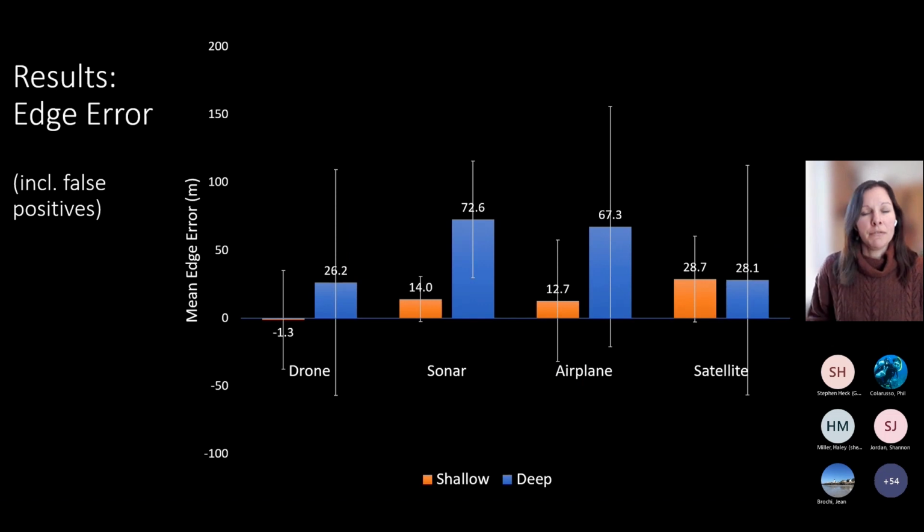Now, in the reality of photo interpretation, there are also false positives, which refers to drawing eelgrass polygons where it doesn't actually exist or overestimating the eelgrass meadow. False positives existed in this project as well. And when we include these in the edge error calculations, the results are a bit harder to interpret with much larger deviations. So the best way to make sense of this is to break it down by site.